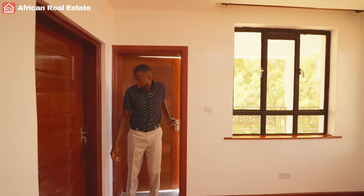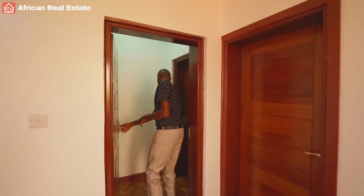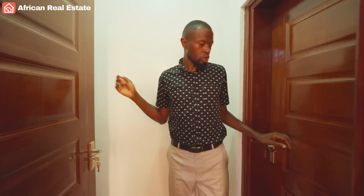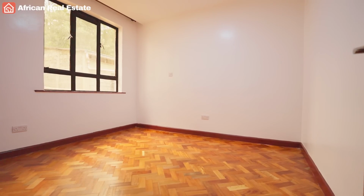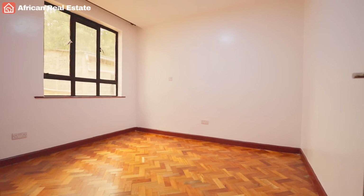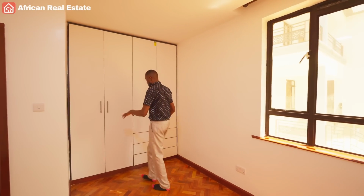As I mentioned, the second kid's bedroom can be accessed from the family room. Its bathroom is behind this door. The sleeping area is here, and the bedroom is big enough to fit a 5x6 bed. This bedroom comes with its closet here and a window there to give you enough natural light.